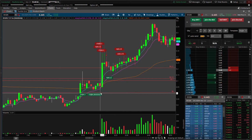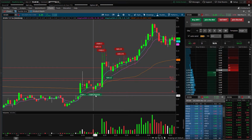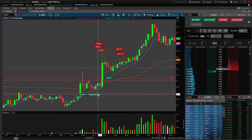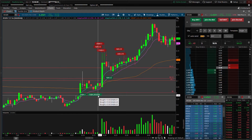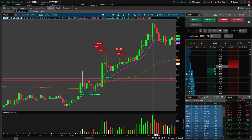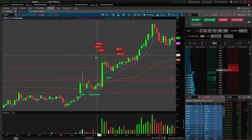So you could see I bought 20 here, and then this is where I screwed up. I did not want to buy 15 here. I was clicking buy market or whatever it was, but I was trying to sell. That's like a beginner stupid mistake. I can't believe I was doing that. I was clicking it, and I'm like, wait a second, I'm buying shares. I can't believe I actually made that mistake.